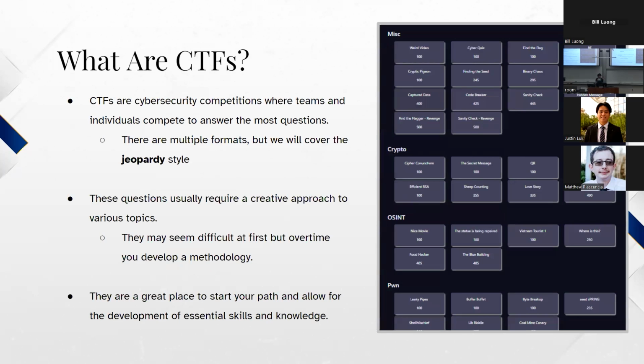So getting into it, just a general description of what CTFs are. CTFs are a collection of different questions related to cybersecurity, and they cover a lot of different categories. They have multiple formats. However, the most common one, and the one that we'll be talking about today, is the Jeopardy style. This is like what you see on the screen, where you have different questions tied to different points. You'll click them and try to answer them, in that Jeopardy style.